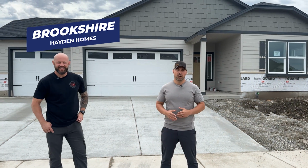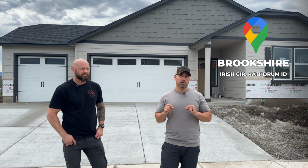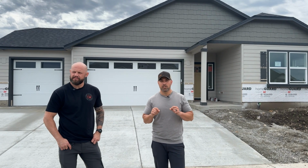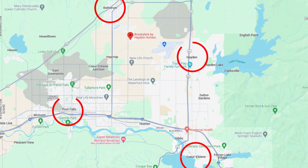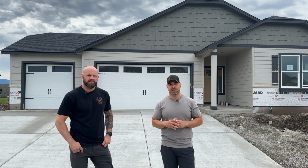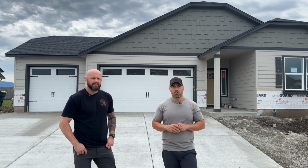Welcome to Brookshire. Brookshire and Hollice Woods, which we'll go to next, are both centrally located in the southern part of Rathdrum. What's really cool about these neighborhoods is that you have really good access to Post Falls, Rathdrum, Hayden, and Coeur d'Alene. It's really centrally located and easy to get to. We're going to walk you through one of the homes we have under contract right now. This is called the Orchard.